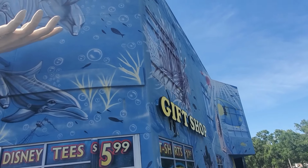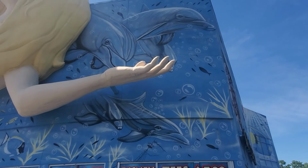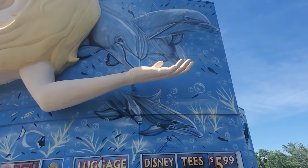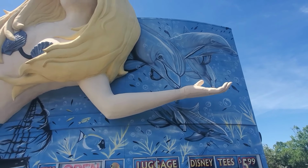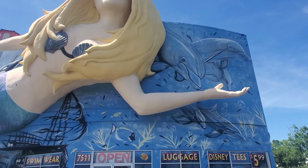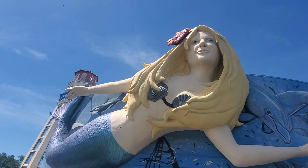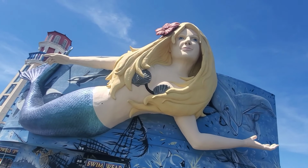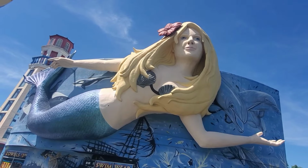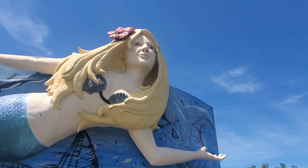What? What is that? Oh, it's a dolphin. Oh, but what is that? Yeah, look here. What y'all think? Give me a fishing pole, somebody. Rod and reel. Let me see what I can do. Pretty cool, huh? They really went kind of all out on this building.